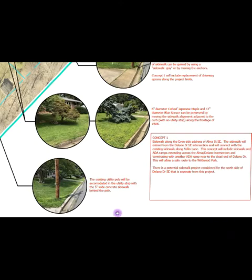The first photograph in the lower part of the plan shows the existing utility pole that's located between 602 and 604. It's located close to the curb so it can be accommodated within the utility strip. We'll be able to get a 5-foot concrete sidewalk behind that.